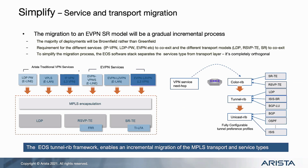Okay. And the same thing holds true for the newer EVPN type services. So we can run EVPN as a service, but we can also have that running over LDP, or we can run it over RSVP-TE, or even run over SR-TE, right? And the way we do all that is because we built this very flexible tunnel RIB framework. Based on your particular address family and your particular service, you can actually decide which particular tunnel you want to resolve over. So in the tunnel RIB framework, you have a colored RIB. The colored RIB has SR-TE paths potentially, RSVP paths as well. You can prioritize which one you would prefer, one over the other, if you want to fail over or you don't want to look at all.